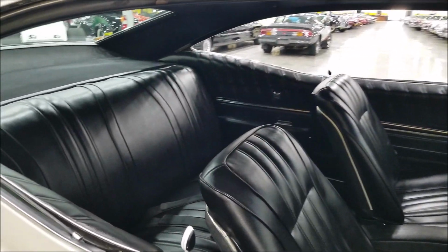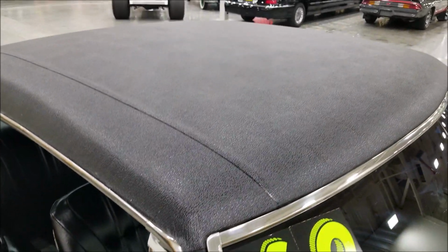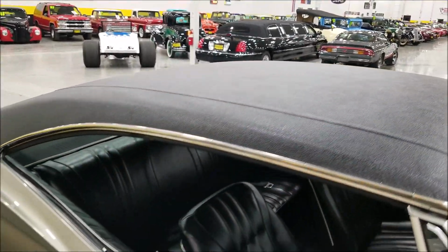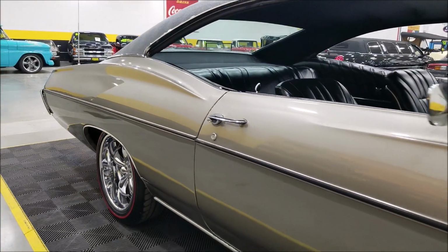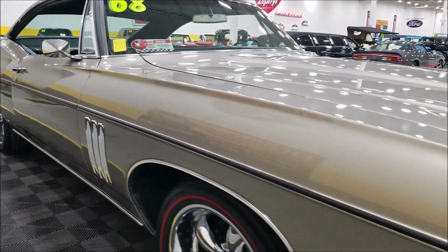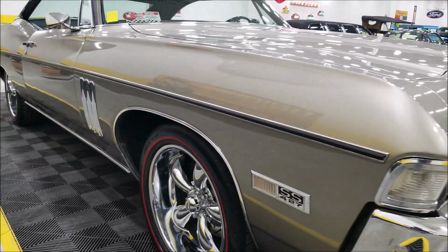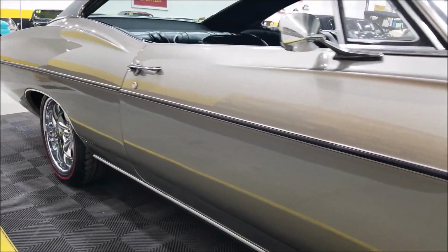Some of the things I want to point out: the vinyl is in nice shape. Interior and exterior vinyl top is also in nice shape. And again, take a look up and down the side of this car. You can see it's straight. It's not wavy, and again, not full of a bunch of dings, nicks, and scratches.